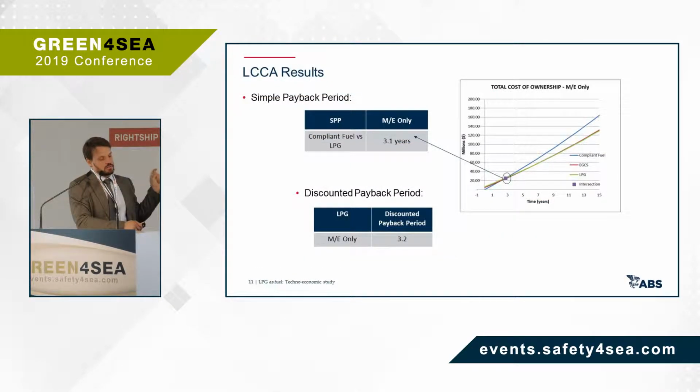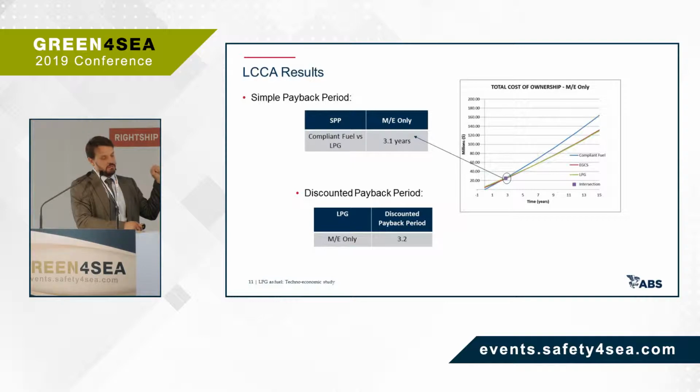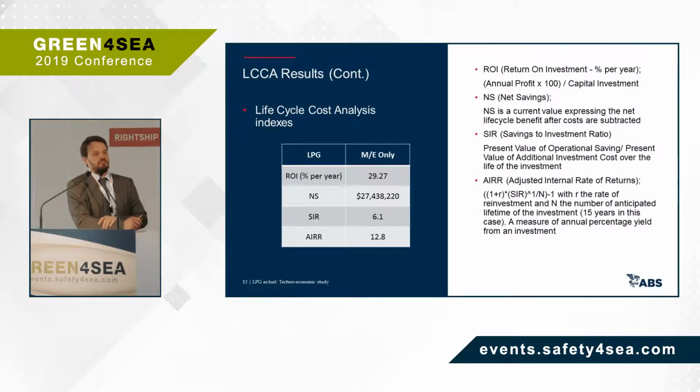These are the results. The payback period is a little bit more than 3 years, 3.1 years, and the discounted payback period 3.2 years. And the net savings are around 27 million. In the case where we run with a similar price for HFO and LPG, the payback period was a little bit more than 2 years, and the net savings were around 44 million.